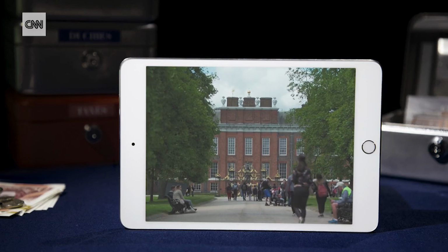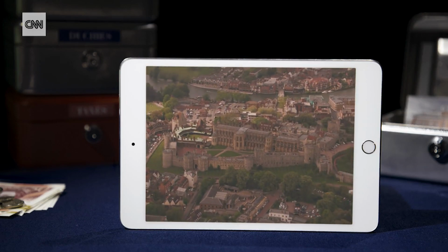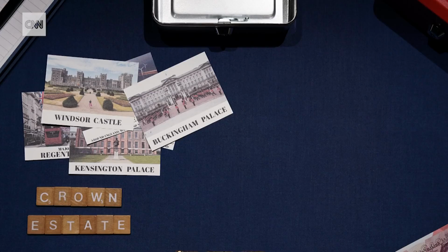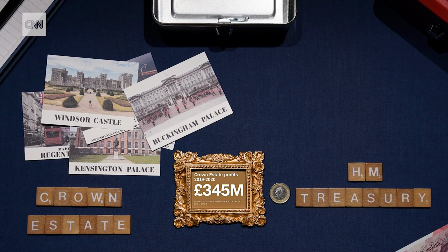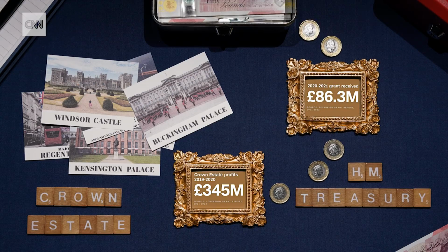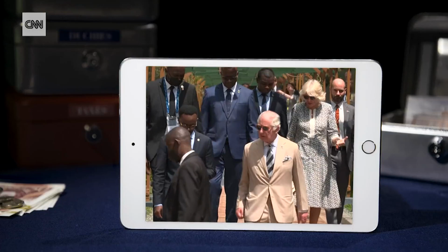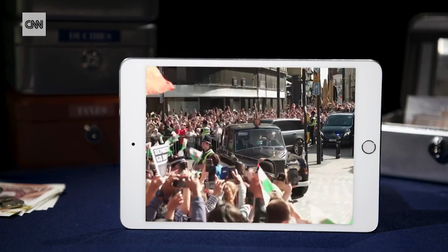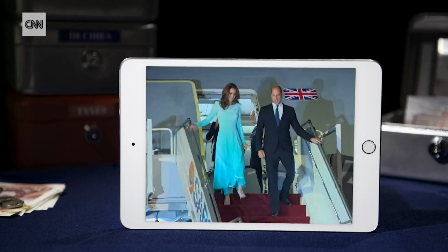They cannot sell it. Since 1760, these have belonged to the ruler during their time on the throne, but are managed by an independent organisation. All estate profits go to the British government, which then hands back a percentage to the monarch. This is the sovereign grant. It's almost like an allowance or an expense account that must be used by the monarch and their representatives to carry out public duties. Expenses include travel, staff and household costs.